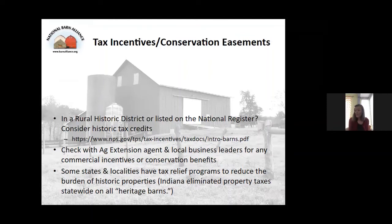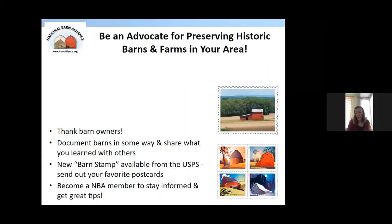If you are in one of Virginia's 80 plus rural historic districts, definitely consider historic tax credits. I got a great link there to an IRS document that really talks about how barns in particular can take advantage of that situation. There's also ag extension agents and local business leaders. I think it's really about the amount of research that you're willing to do. There are also some localities that have tax relief programs that can reduce the burden of rehab properties as well.